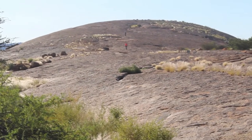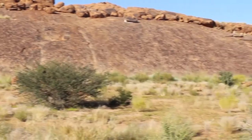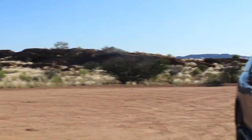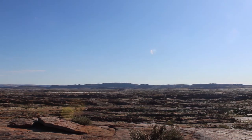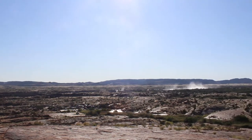Next up, Moon Rock. Moon Rock is a large exfoliation dome. At the summit, your reward is a 360-degree vista of the park. Spectacular.